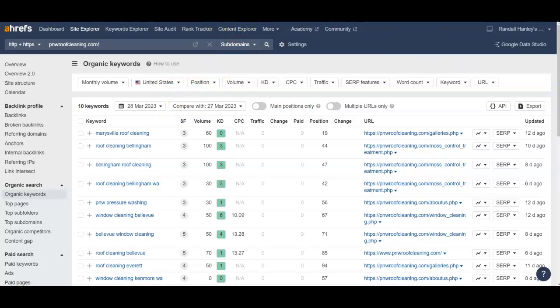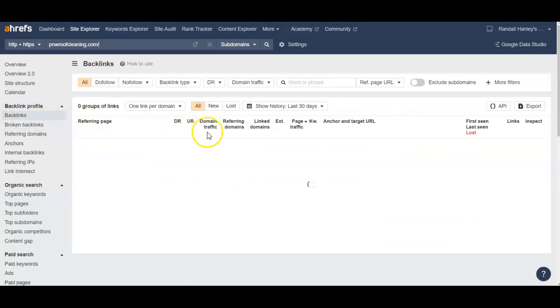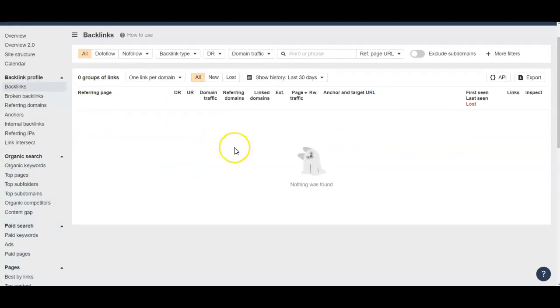So the second way is with backlinks and referring domains, and it's basically anywhere one website refers to another website. Google looks at this to see if your website is trustworthy. So the more trust Google has, the higher it's going to rank your website. These backlinks are very important. They'll add about an extra 20 to 30% from organic search results. You can see right here that you don't have any.